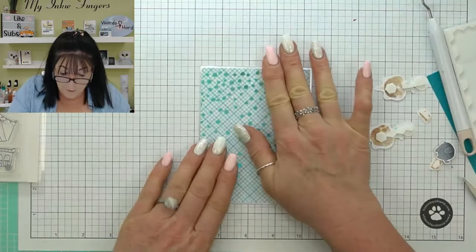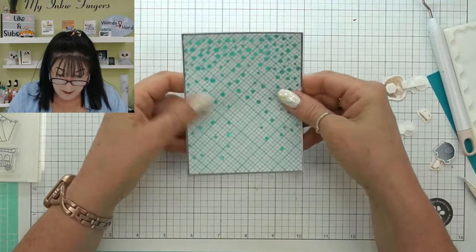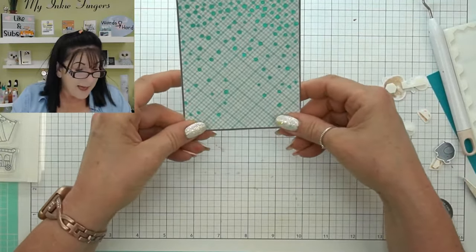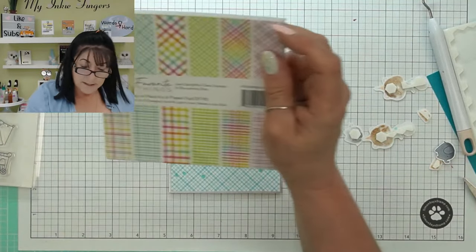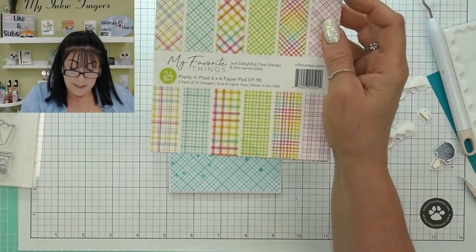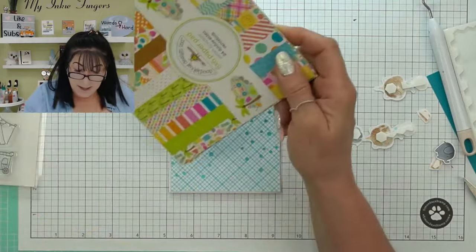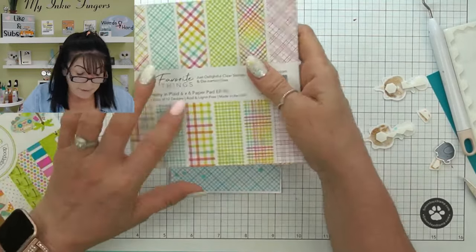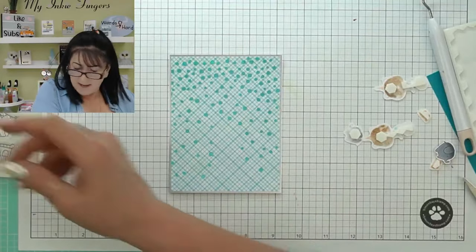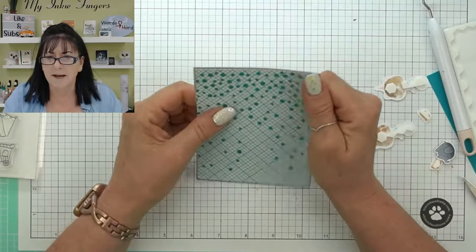So, foiling on patterned cardstock. And actually, this isn't really cardstock. I forgot to link this one for you guys. Pretty in... no, I didn't use that one. That's why I forgot to link it. It's this one. No, it's this one. Yes, it is, Pretty in Plaid. Did I not write that one down on my thing last night? I try to write everything down.